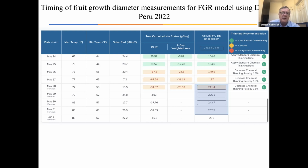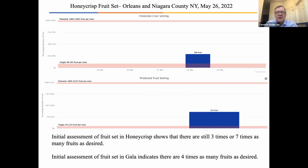fast. I want to then just share this slide that came out of Western New York, because we don't have this data yet in the Champlain Valley, but this was quite sobering yesterday when I got this data. I show here 2 blocks of Honeycrisp. One block had about 1,000 potential fruits on the tree. Now, if each cluster has 5 fruits, it was pruned to about 250 clusters per tree. And it received both a bloom and a petal fall spray.